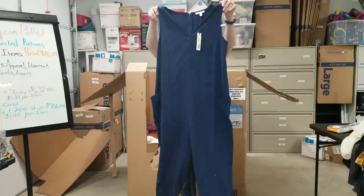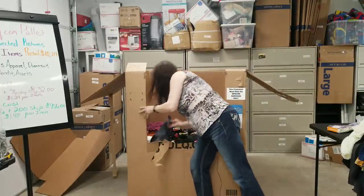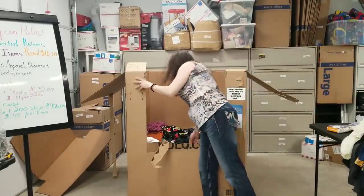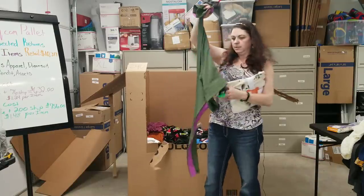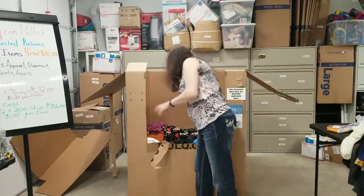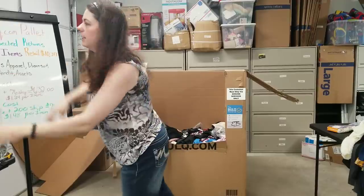Blue pants romper. This looks like a maternity. Might be. A pair of yoga pants that have a lot of fun details on them. PJs, some Umbro yoga pants. I think I got those same ones in a previous box. Some Grinch PJs, throw those over in the winter side.